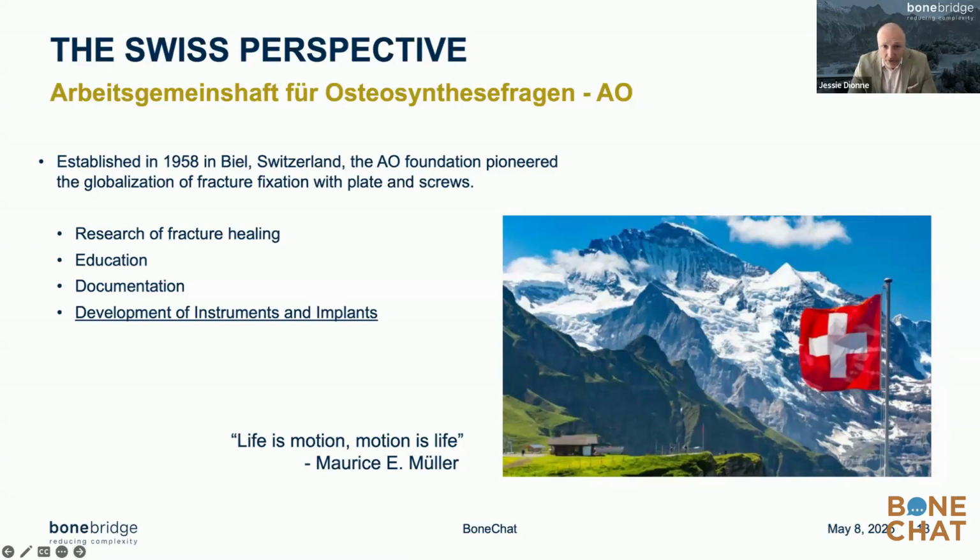It was obviously through research. It was heavily leveraged on education and documentation, but they were creating all these great ideas of how to fix these fractures with plates and screws. So they had to find a way to develop it. So they had a development arm that created the instruments and implants, and that became the multi-billion-dollar company known as Synthes. Maurice Müller was one of the founding members, and this is a quote that he is attributed to: life is motion, motion is life. It's all about getting patients moving.